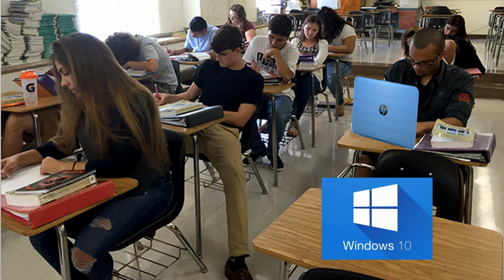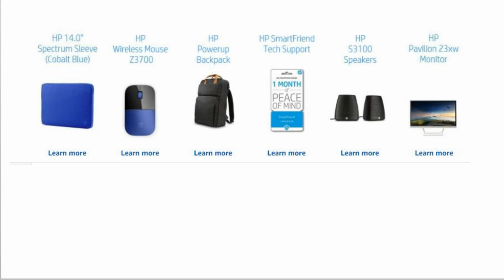I just like that right out of the box you have that antivirus built in. Now there's a few peripherals that are available, and this is from the Amazon page. There is a sleeve made for it, that's for the 14-inch. There is also a mouse, and there's a power-up backpack. You can learn more about that.